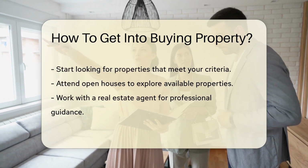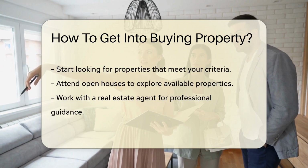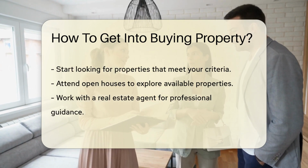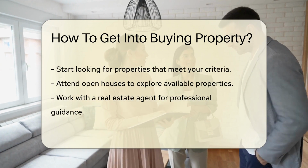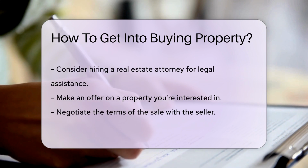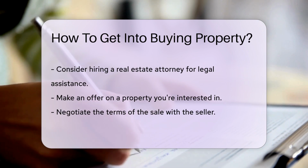After obtaining pre-approval, start looking for properties that meet your criteria. Attend open houses, work with a real estate agent, and consider hiring a real estate attorney to assist with legal aspects. Once you find a property you like, make an offer and negotiate the terms of the sale.